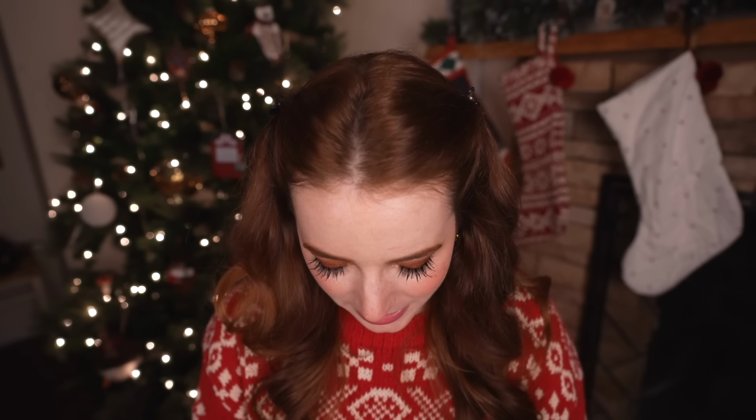If you're in need of any ornaments to adorn your tree with, I have a few lovely options to recommend for you. First of which is this felted gingerbread man. Isn't he precious?